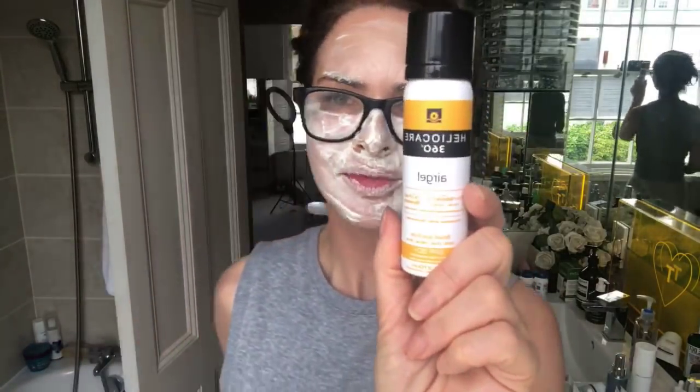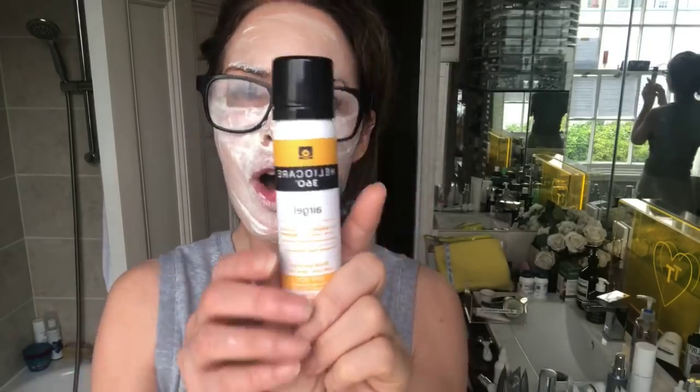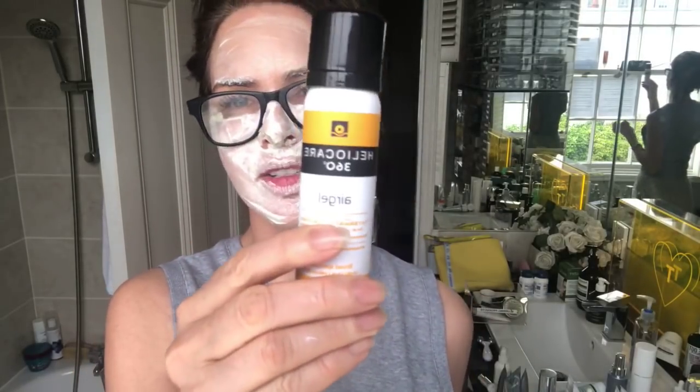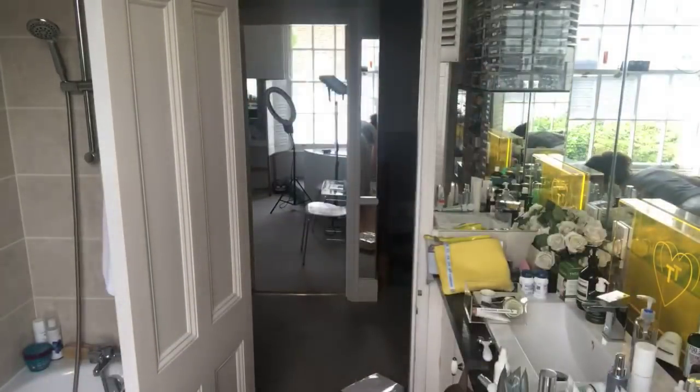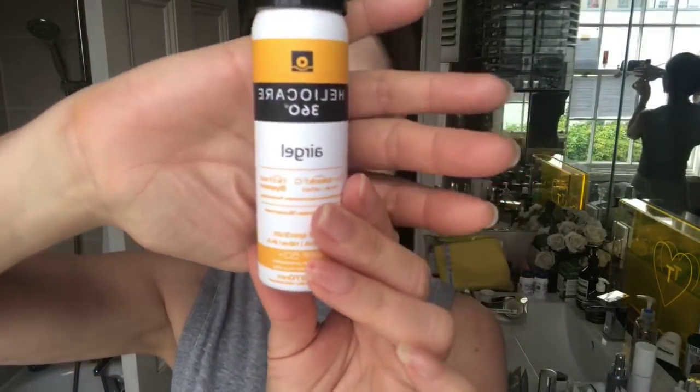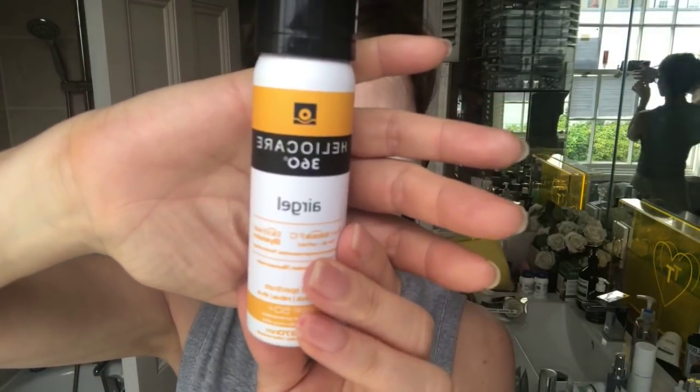HelioCare. This I used the whole of the last summer. It's an SPF 50. Let me just rub off on my hand the other one. It's an SPF 50, and I buy this on Amazon. I got it for £26 on Amazon.